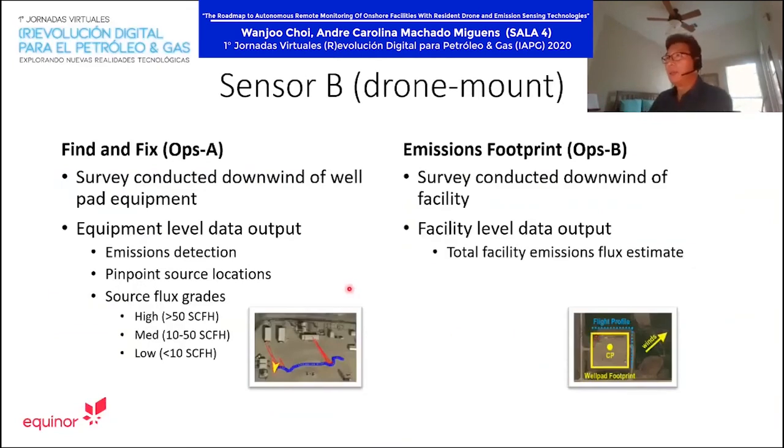With sensor B, because it's a drone-mounted sensor, you can do more things. We have developed protocols for two different purposes. One is the find and fix protocol, so that the drone can find or sniff the source and trace it all the way to the equipment, and let the LDAR team, the leak detection and repair team, know the problem, then they would go and fix it.